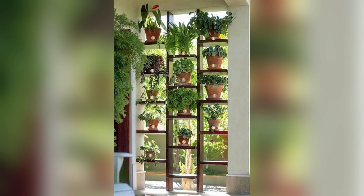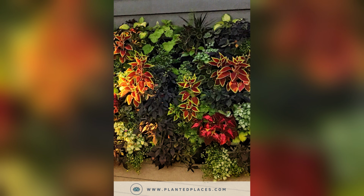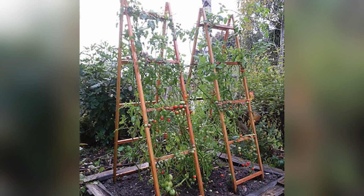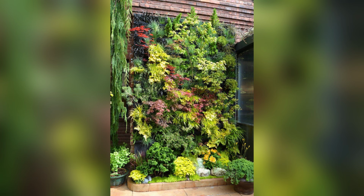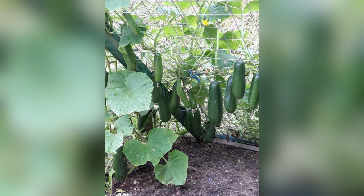Next, consider the plants you choose for your vertical garden. Opt for low-cost options like seeds or small starter plants, which are often more affordable than fully grown specimens. You can also look for native or drought-tolerant plants, which require less maintenance and water, saving you money in the long run. And don't forget to propagate your existing plants. Many varieties can be easily multiplied from cuttings, giving you more bang for your buck.